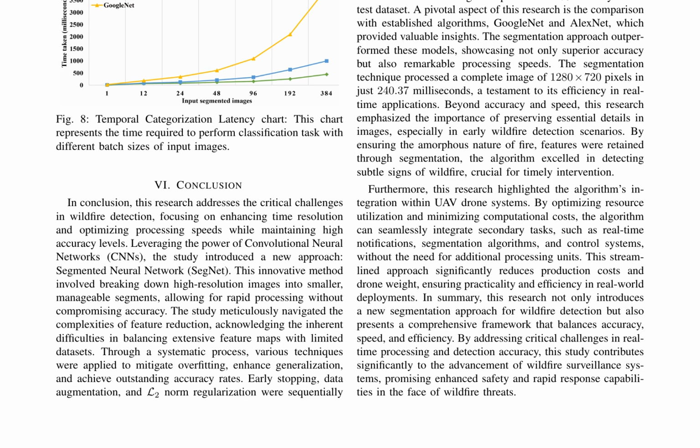Beyond accuracy and speed, this research emphasizes the importance of preserving essential details in images, especially in early wildfire detection scenarios. By ensuring the amorphous nature of fire, features are retained through segmentation, allowing the algorithm to excel in detecting subtle signs of wildfire, crucial for timely intervention. Additionally, the algorithm's integration within unmanned aerial vehicle drone systems is highlighted, optimizing resource utilization and minimizing computational costs. This streamlined approach significantly reduces production costs and drone weight, ensuring practicality and efficiency in real-world deployments.